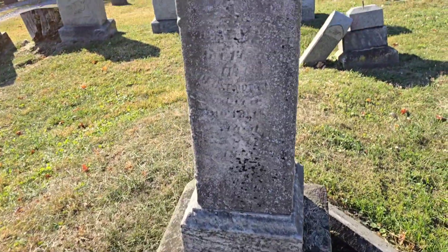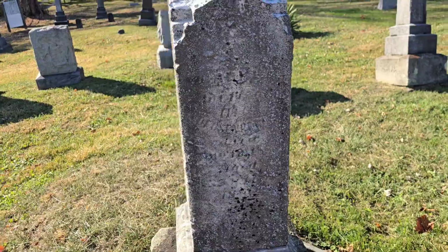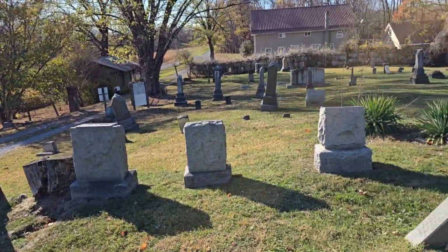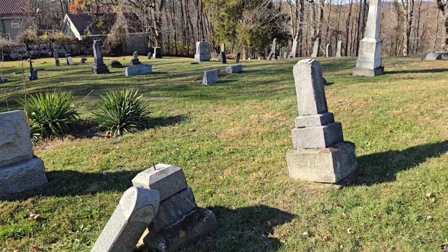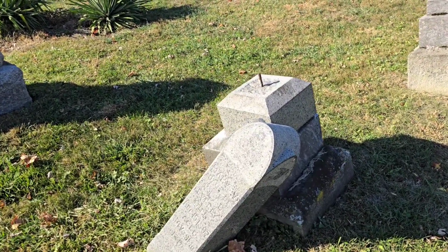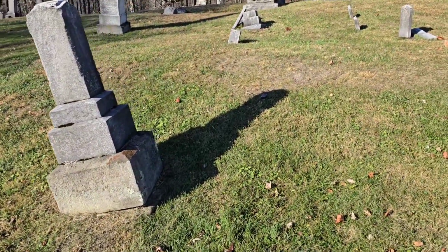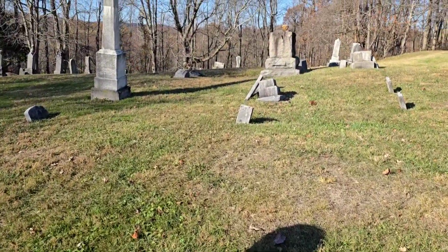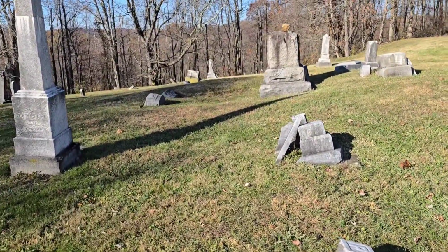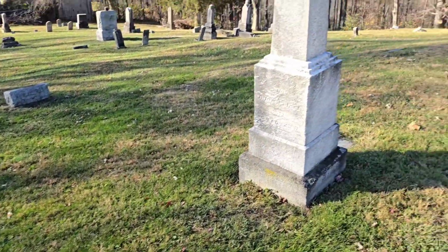So, this older one here, I'm not sure what it says for a date. I'm hoping the camera picked it up on that one as well. Those. But yeah, these are quite older. That one's to 1897 as well. But seems like a lot of the older ones are down this way.